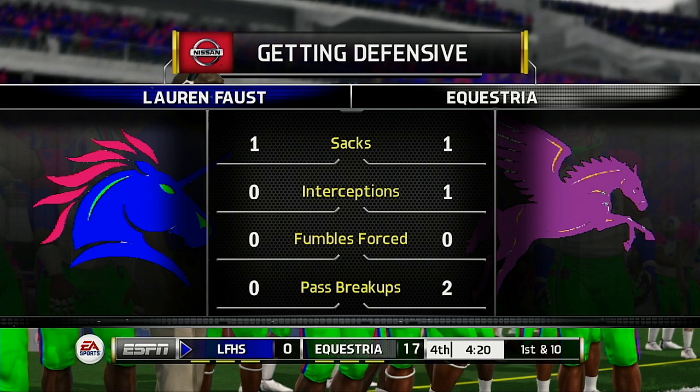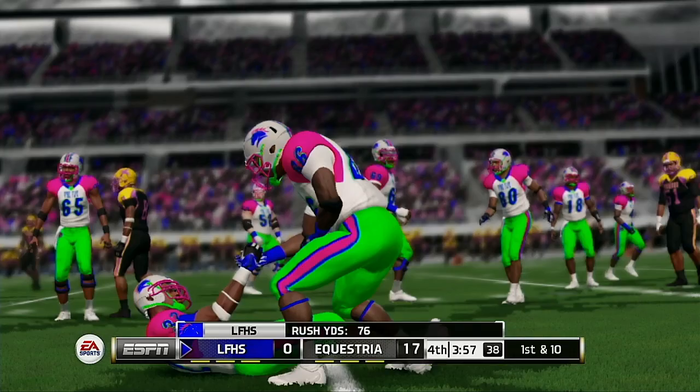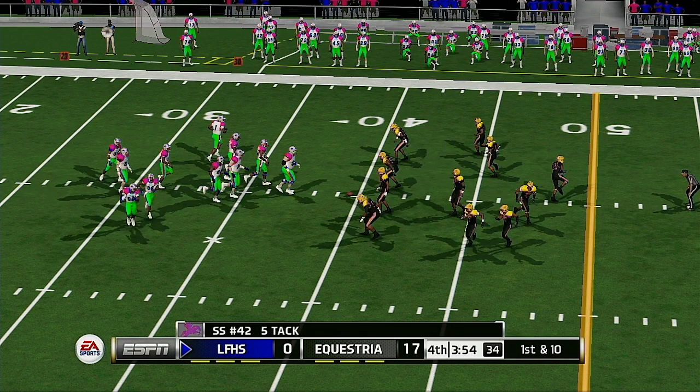And down he goes, around the 25-yard line. Second down, 10 yards to go. Ball on the 25-yard line. And he's tackled around the 40-yard line. That's good for the 15 yards. That makes it first and 10. Just gets rid of it.